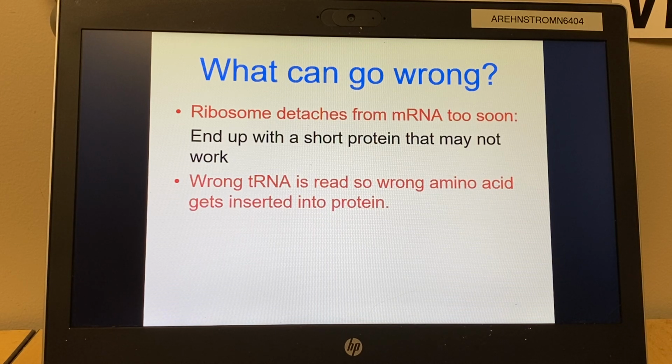Also, sometimes the ribosome messes up. Normally it's going to select the correct transfer RNA because of the base pairing between the codon and the anticodon, but sometimes the base pairing isn't perfect, and so sometimes the wrong amino acid can get inserted into a protein.